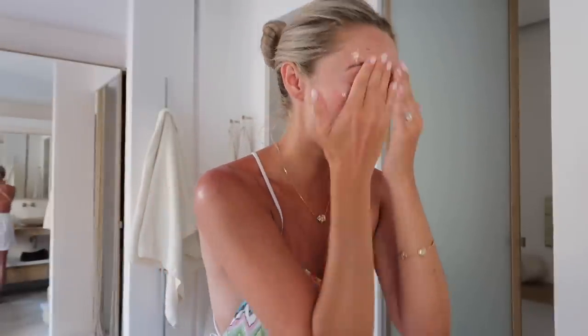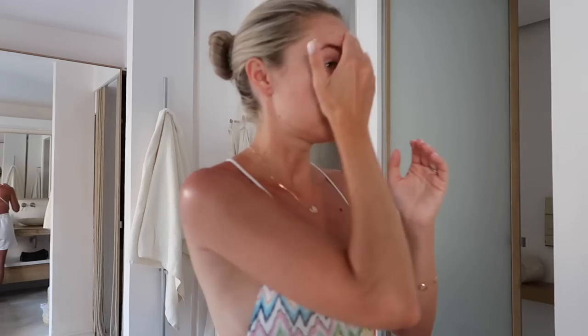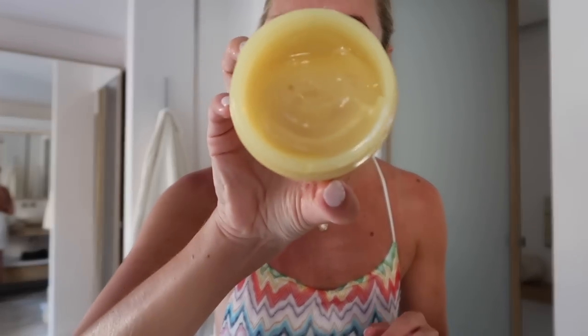This literally feels like I'm having a facial in my own bathroom, and it gently lifts any makeup and impurities from the skin while nourishing, calming, hydrating. Oh, it's just heavenly. They literally call this product a spa in a jar. It starts out like a balm consistency, which you probably will know if you've seen me using this before. Oop, having a dribble. And then it's this gorgeous, silky, oily consistency on your face, which I absolutely love.